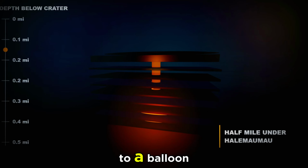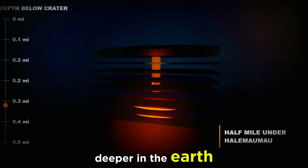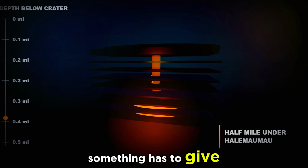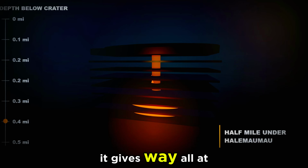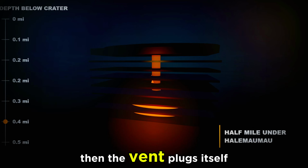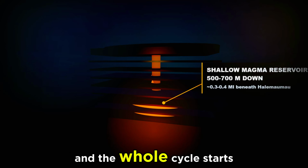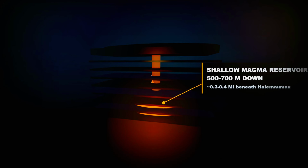Scientists compare it to a balloon. Magma keeps pushing in from deeper in the earth. The ground above swells because something has to give, and eventually the rock just cannot hold anymore. It gives way all at once and you get a fountain. Then the vent plugs itself back up with cooler, heavier lava, and the whole cycle starts rebuilding again, almost immediately.